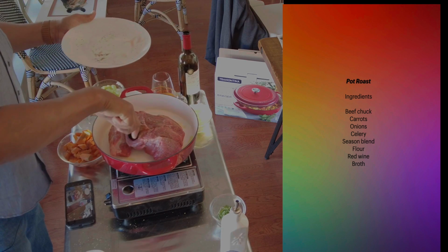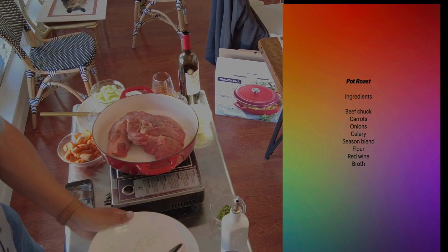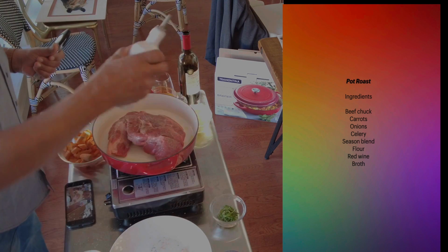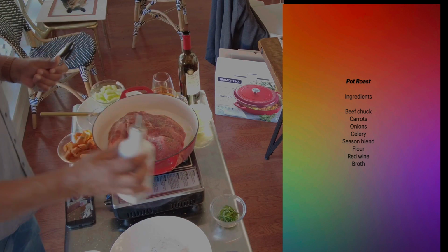You hear that? Oh yeah. All that seasoning goes in. I'm going to add a little more oil to this. What do you think, huh? That look good? Can you smell it, honey?